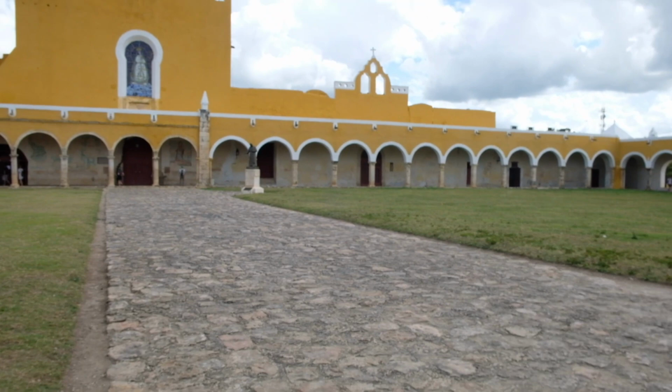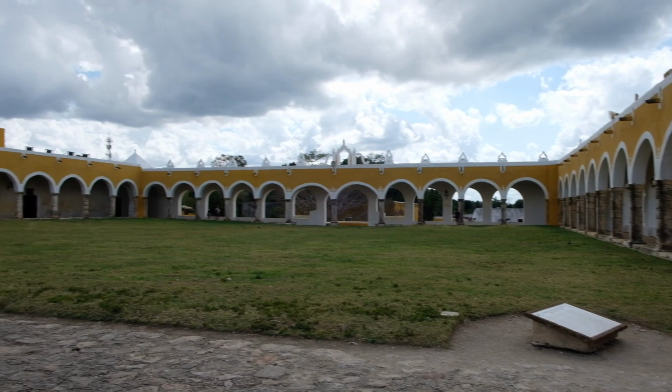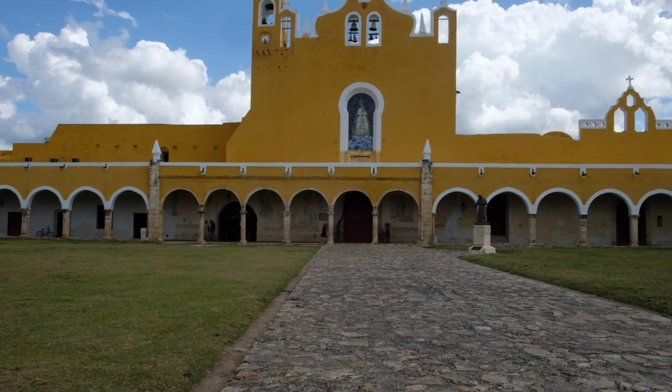Here we go. This is absolutely gorgeous. So you have this archway all the way around. Obviously the main church over here, unfortunately it's closed right now.